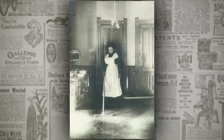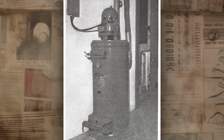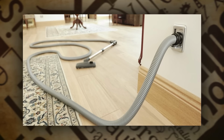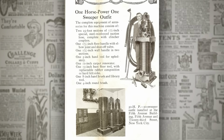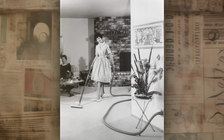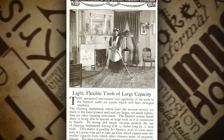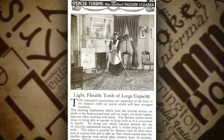Central vacuum cleaners were once considered a modern luxury in homes. These systems were built into the walls and had outlets in each room where a hose could be attached to vacuum the floors. Invented in the early 20th century, they became popular in the 1950s and 1960s. Homeowners liked them because they were quieter and more powerful than regular vacuum cleaners.